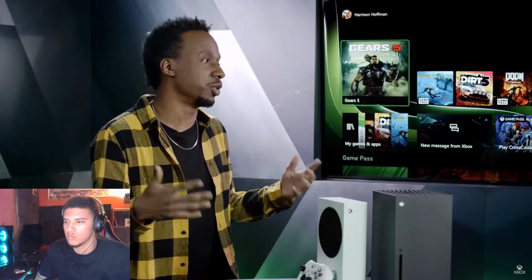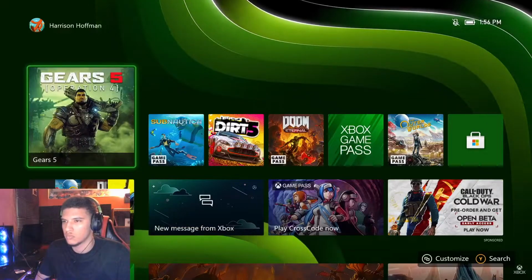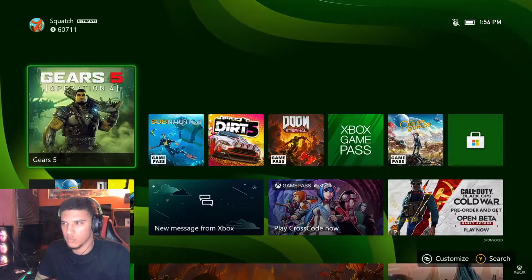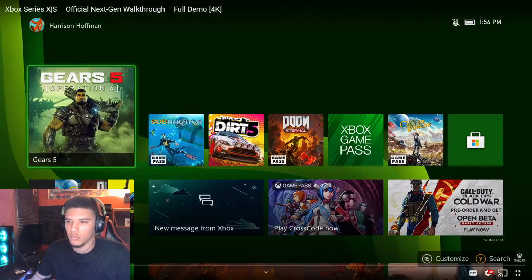So first thing we notice when you turn on the console is home, of course. So let's walk through what's new here. First thing here, yeah. the team has really spent a lot of Moving time over backgrounds. the last year plus, really simplifying, optimizing, refining the experience on Xbox here to really make it.